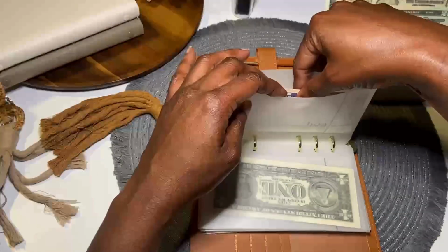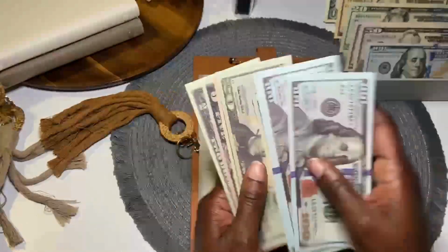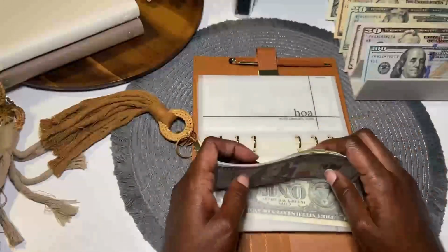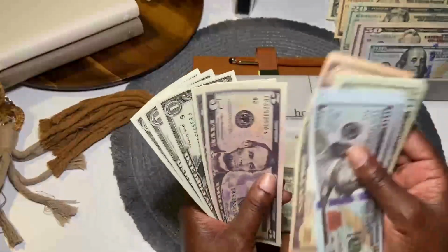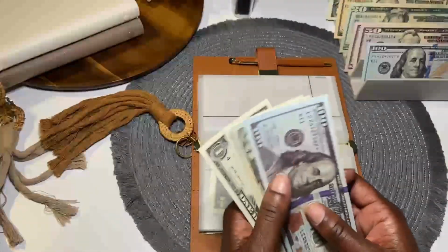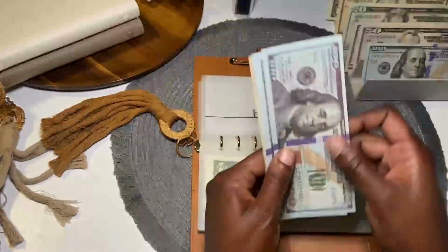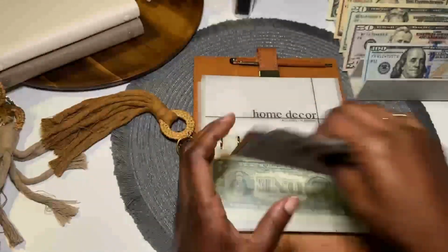Home decor, no, HOA, I'm sorry. It's going to get 23. So 20, 1, 2, 3. So it has 1, 2, 3, 20, 40, 50, 57, 58, 59, and 60. So 360 for HOA. The goal is 650 this year. Home decor is going to get 50. So it now has 360.